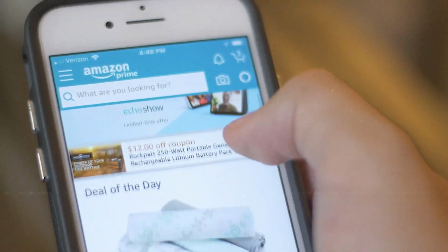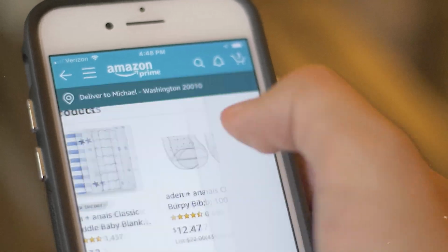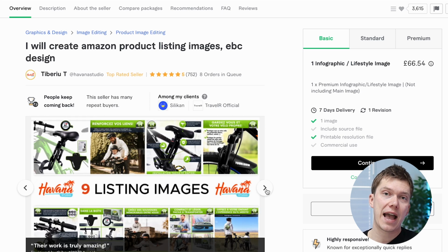With pictures, you're going to have to rely on your supplier's help here. So ask them to send you what they've got, including any product renders that they might have. And as soon as they send something over, hire an image editor on Fiverr to tidy them up and make sure that they look professional and compelling.